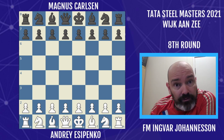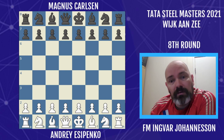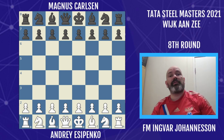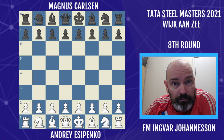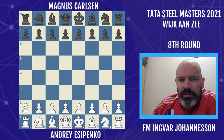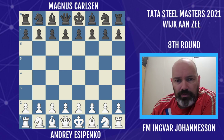Now Magnus started off by beating Alireza in the first round, took some chances and it paid off, but since then he has only managed to draw against his opponents. Some of them rated under 2700, so he needs to find his form. He's not far behind, and usually when he's playing these tournaments he tends to have a good run at the end of the tournament. So let's see if he can reproduce that.